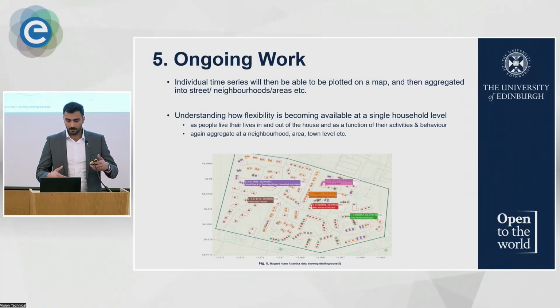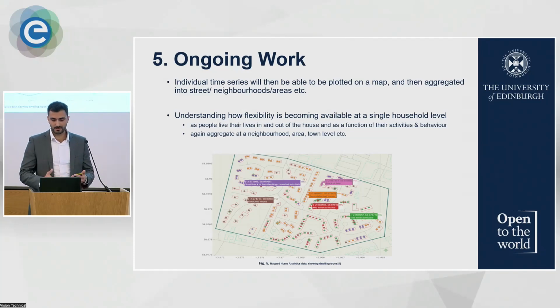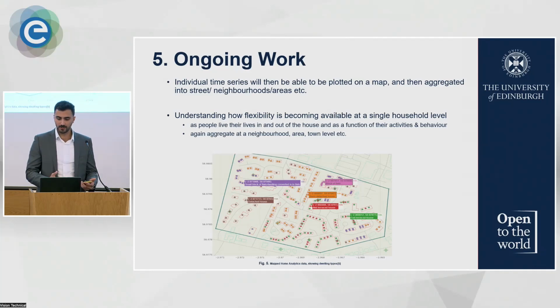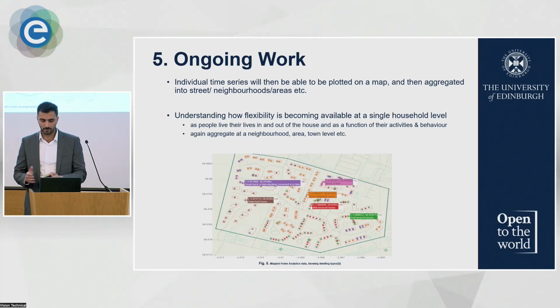After that, we will be able to plot an individual time series and then aggregate it once again at street, neighborhood level, and towns. Then we would be able to understand how flexibility becomes available at a single household level, while people live their life in and out of the property and as a function of their activities and behavior. And then again, we will aggregate it at a street, neighborhood, and town level.